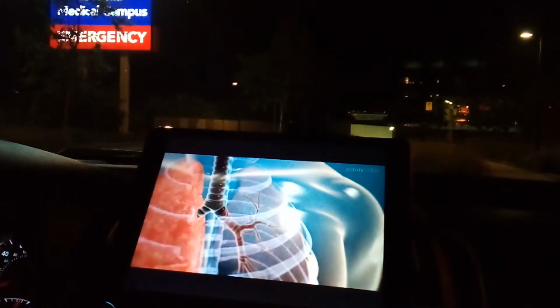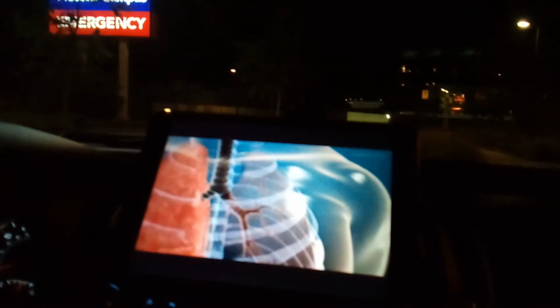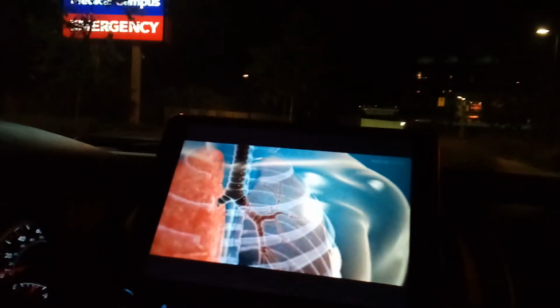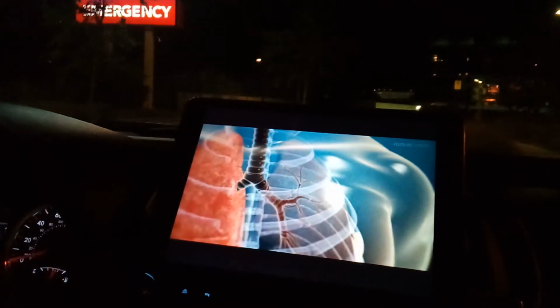I'm over at UC San Diego Health at the medical campus. Just finishing up day 7 over here with the economic collapse and the pandemic. Way behind in all the bills. Trying to do research over here.